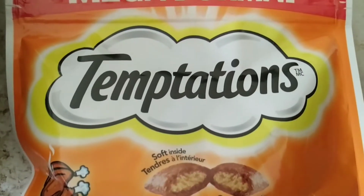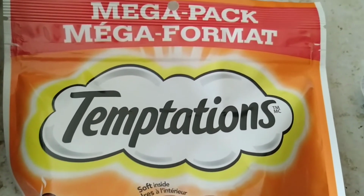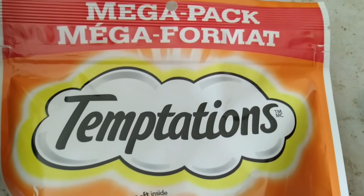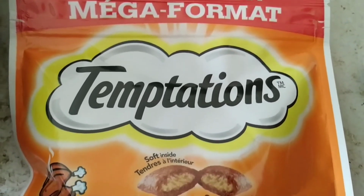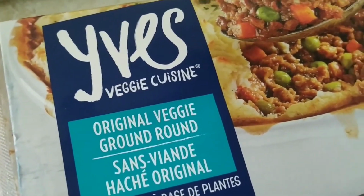Got sour cream. Turkey flavored Temptations, because if I order this online, they say they don't have it in stock every single time, but every time I go to the store, there it is. And then I picked up some more of this, so I'm going to throw that in the freezer.